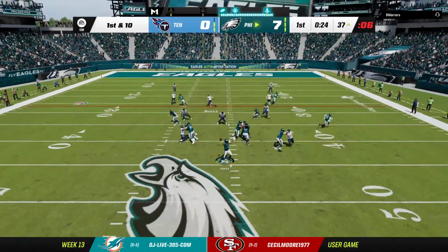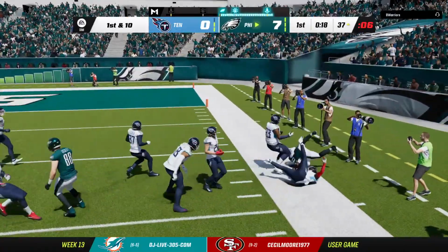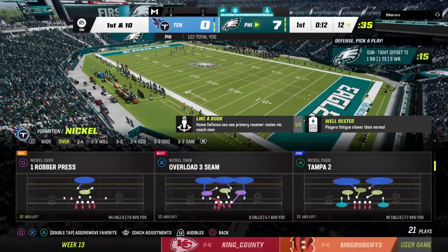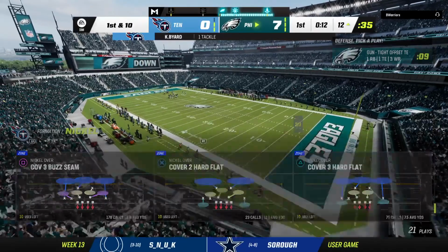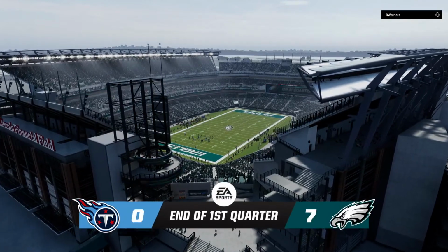They'll throw on first down with Hurts. And on the catch right side, this is Sanders. He'll get it inside the 20. And he gets this one inside the 15, just a yard or 2 shy of the 10. 25 yards there on the catch and run. After one, 7-0 on EA Sports.